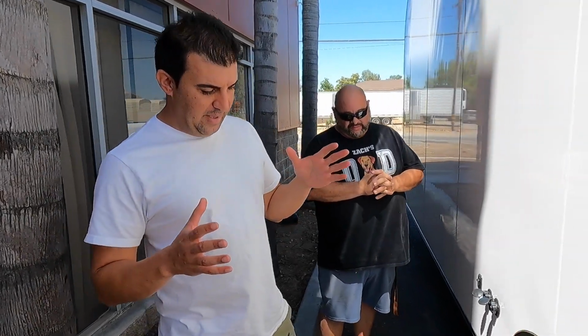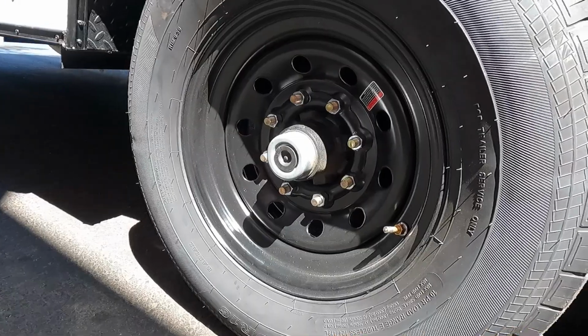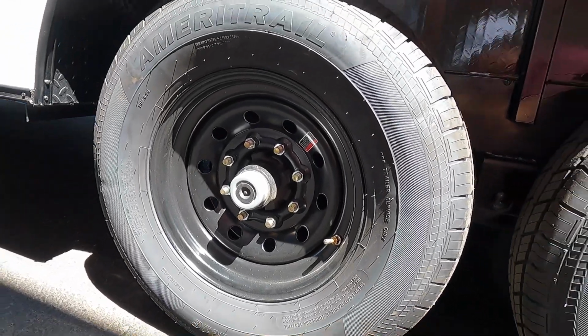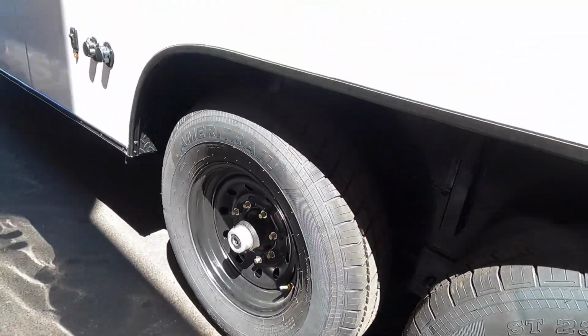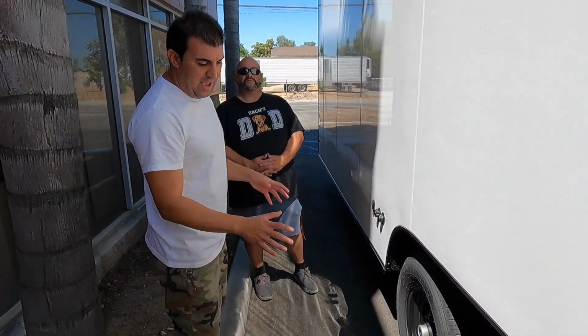Oh, that's great. Well, big thing, guys, big upgrade. All these trailers I got either 5 or 6 lug, and I was really against that. You can see here, I went with the dual 8 lug 16s instead of the generic or regular 15s that these trailers usually come with. So that was a big upgrade.